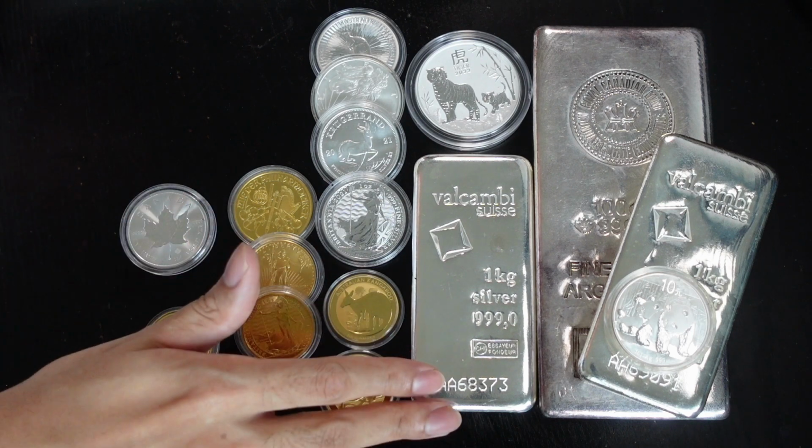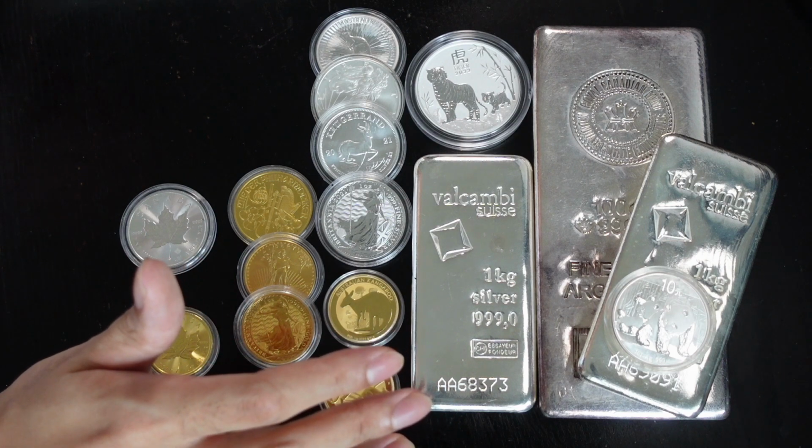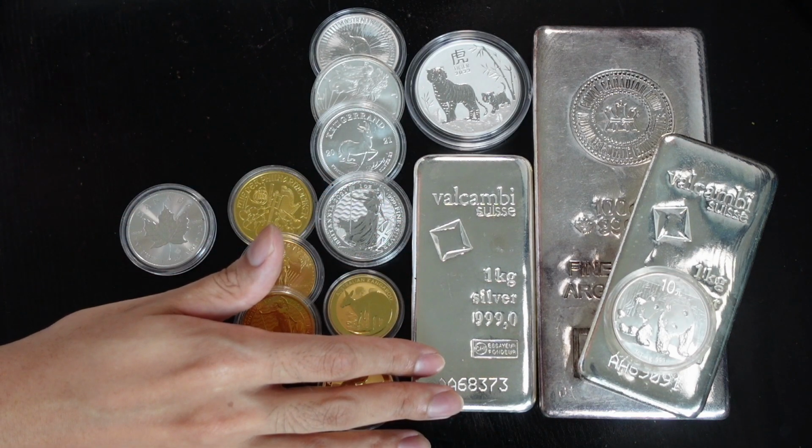So there you have it, guys. I believe that gold and silver are fantastic investments in a world where the dollar and currencies are slowly dying. They are fantastic hedges, and everyone should consider owning some, whether you're looking to diversify your investments or looking to profit big time down the road.